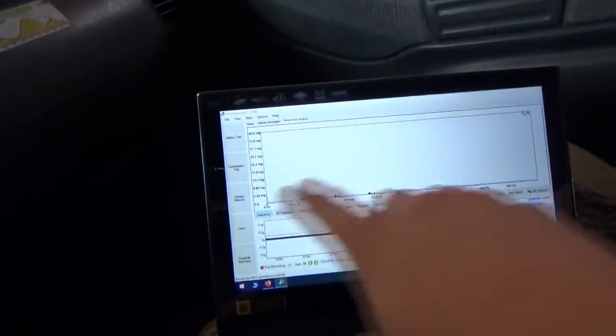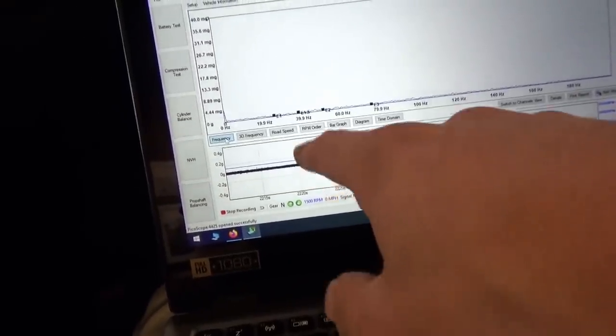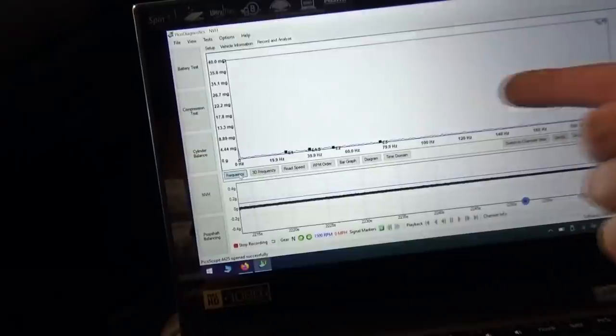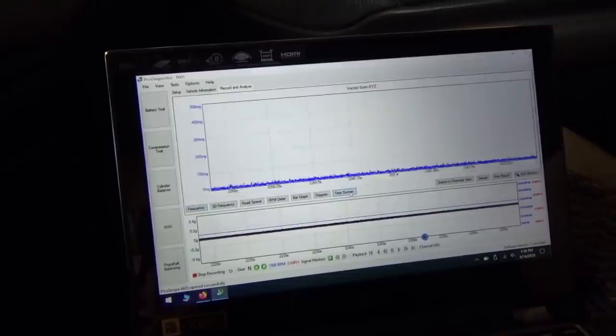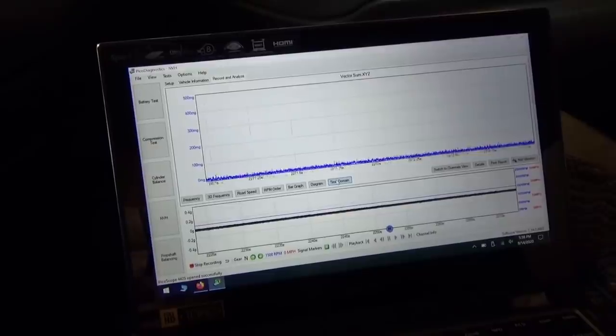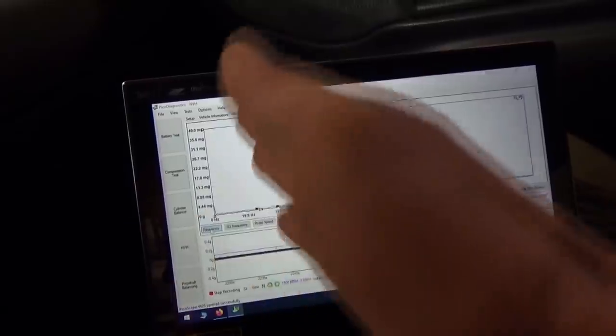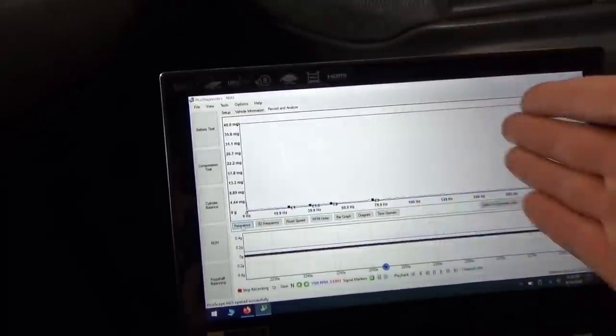What I want you to see here is the actual raw data down here, and then we see the frequencies up here. There's time domain and frequency domain. So that's raw data. If you want to see frequency, we'll see peaks at whatever frequency the drive shaft's vibrating. We're worried about the first order imbalance of the drive shaft.